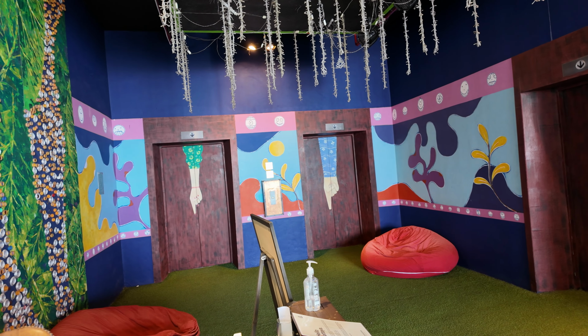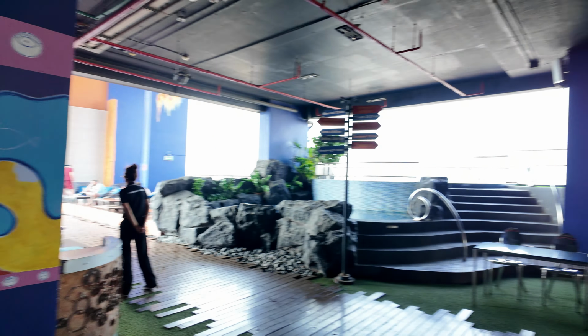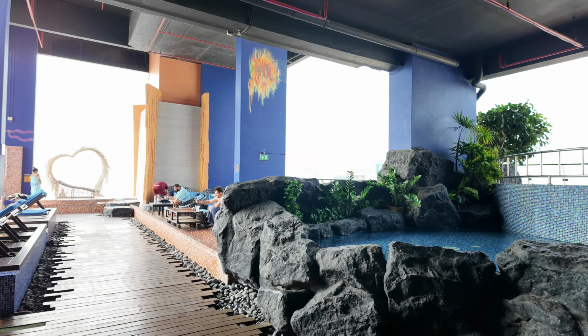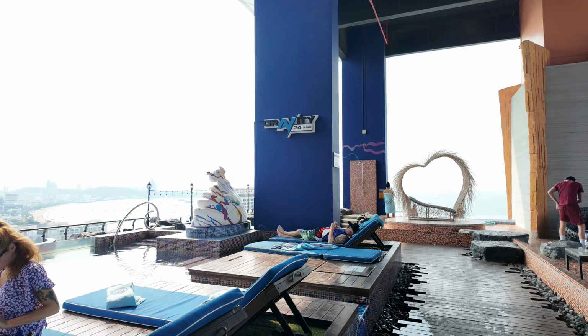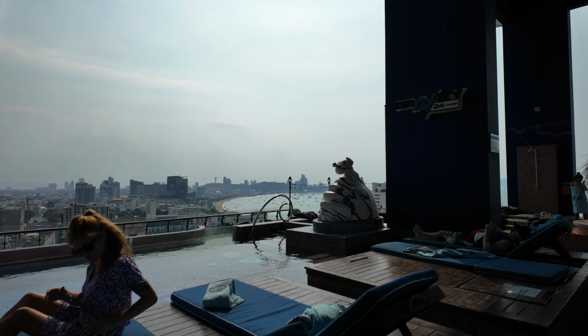So this is the pool area, which is the highlight of Siam Design Hotel. There are two levels. We'll go up there in a second. I'll just show you down here. It's about 3 p.m. in the afternoon. You can see there, the views are just incredible. We're going over there anyway.